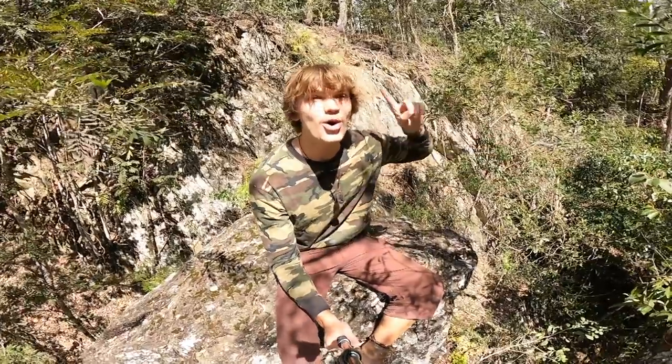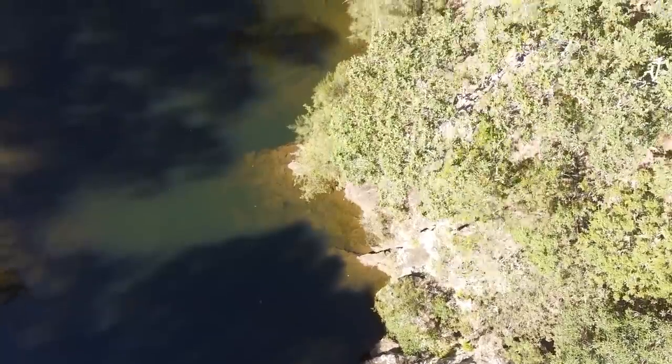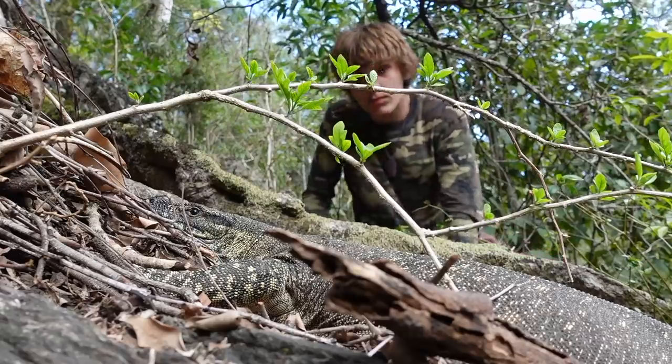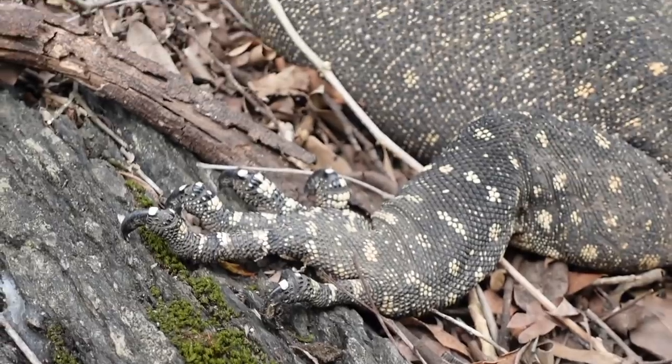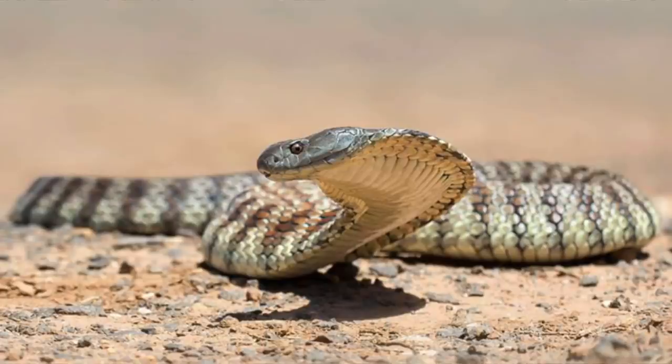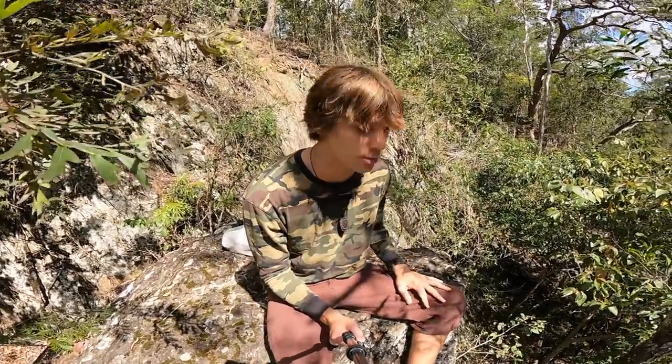What's going on, everyone? Welcome back to another video. So as you can see, I am high up on this rocky escarpment at the moment. I came out here this morning and the plan for today is I'm gonna be looking for some reptiles. Here in Australia, we have 869 species of reptiles that call this place home, 93% of them being unique to this continent. They're found nowhere else in the world, which is really cool.